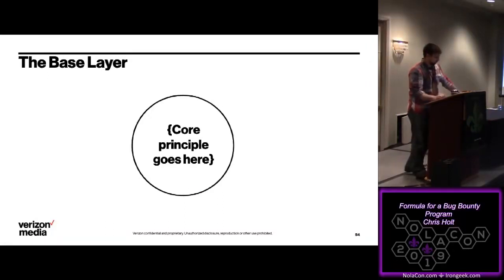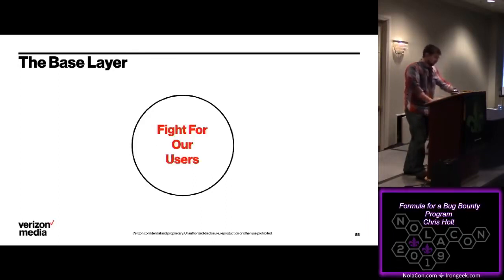So to start the program, we need to have a single core guiding principle. You might call it a goal, but I think of it more as a principle instead. Goals are something that can change over time as you evolve. It's something you can achieve. A principle, though, is a higher purpose. It's something you can ask yourself: does this decision lead me towards our core principle of the program? Am I making progress in the right direction? Right? The principle is that direction.